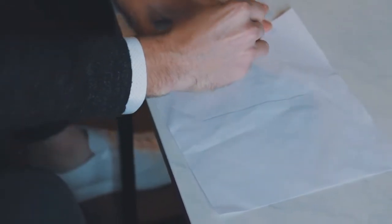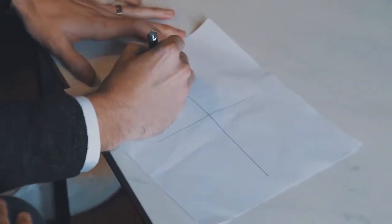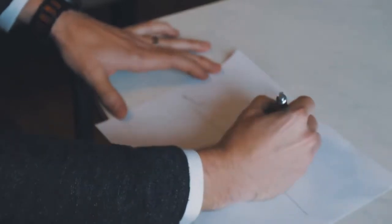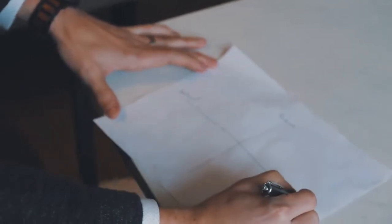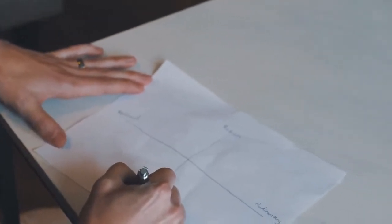All ours. Let me kind of show you how this works. If I were to draw like a 4x4 matrix here, on the left side here, we have refined. On the top up here, we have rakish. And on the right side, we have rudimentary. And on the bottom, we have rugged. And I'll go into a little bit on each of these.